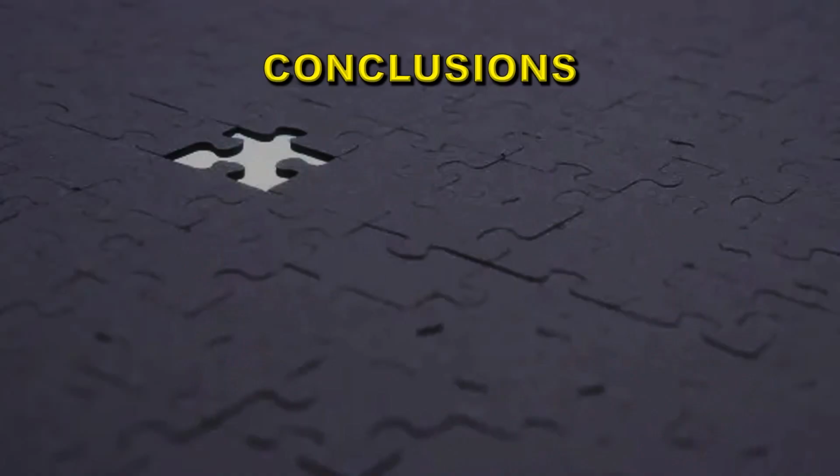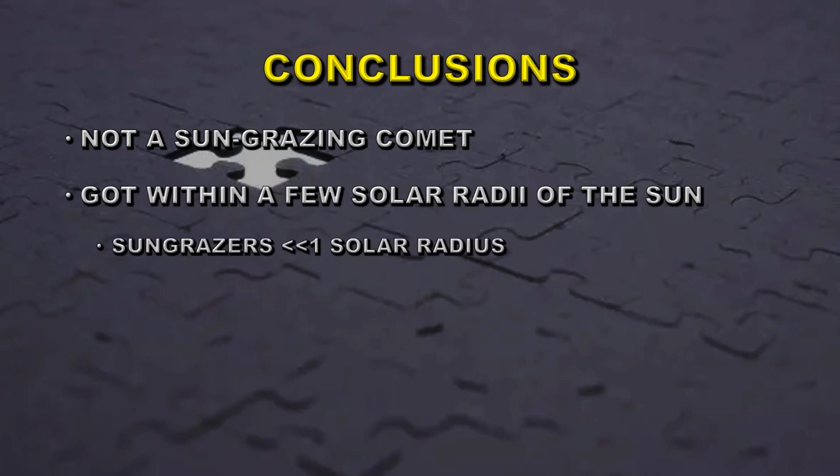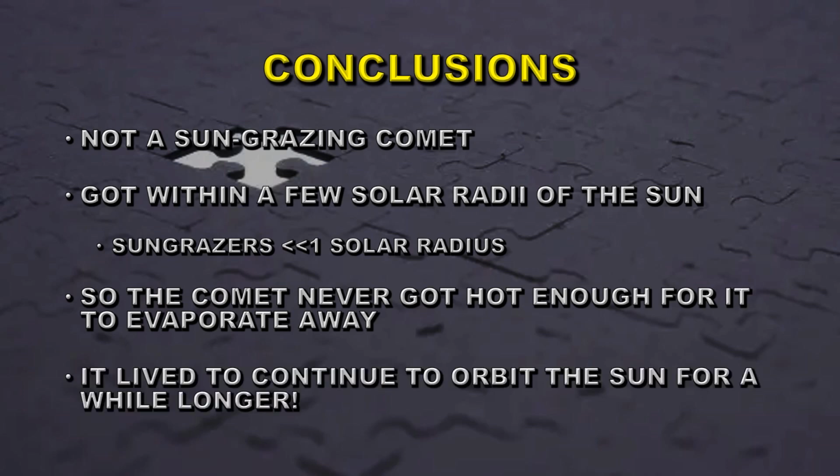So what conclusions can we draw from all of this? Well, first of all, that this is not a sun-grazing comet. It got within just a few solar radii of the Sun, but sun-grazers generally get well within one solar radius. So the comet never got hot enough to evaporate away, which is why it survived. So it has lived to continue to orbit the Sun for a while longer.